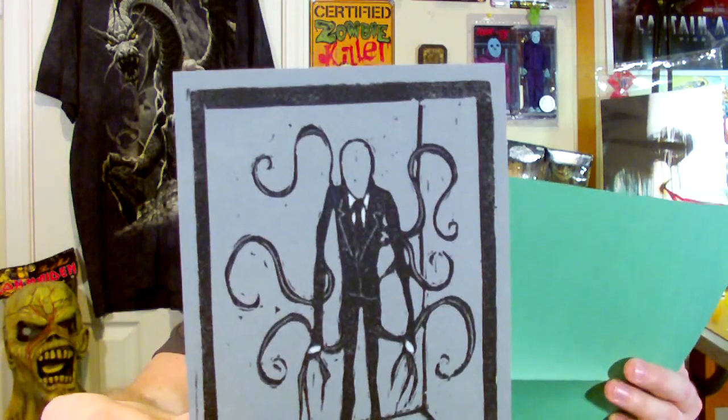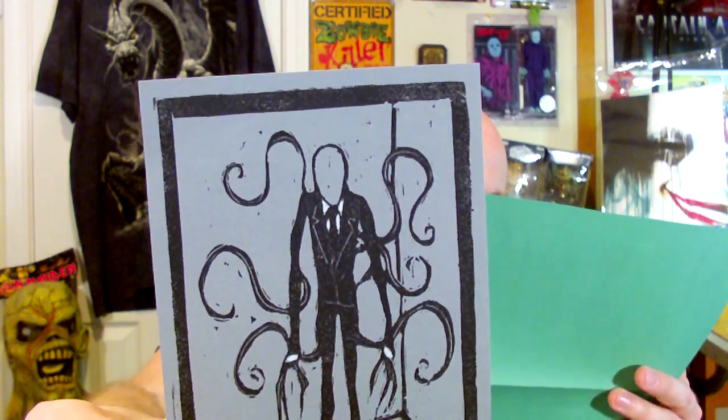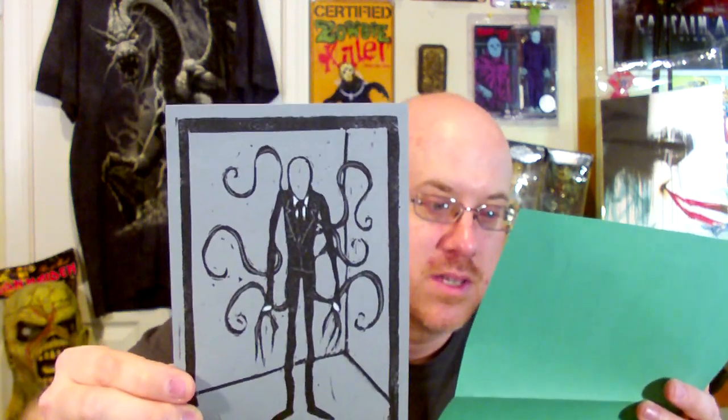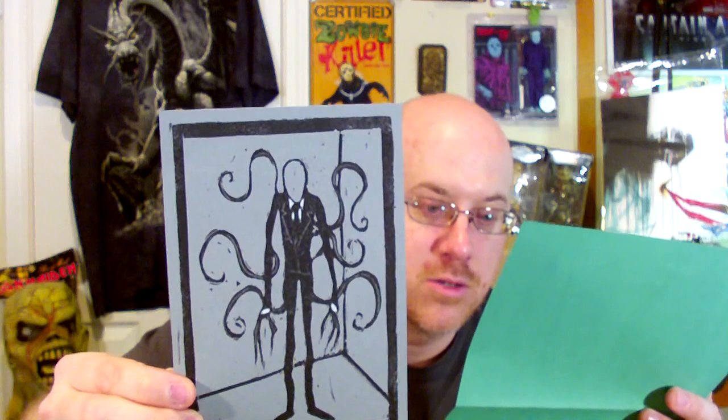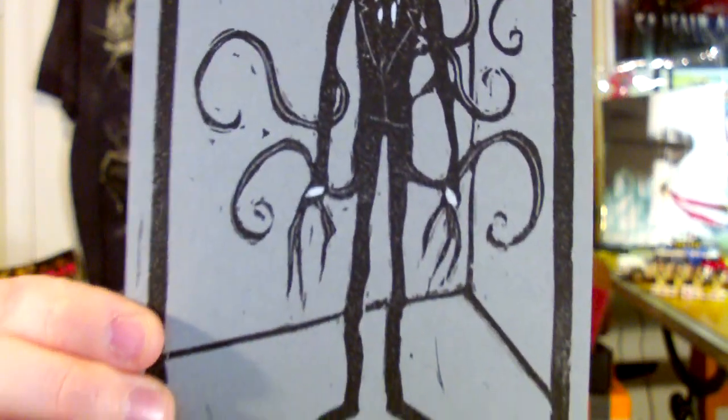I'm going to pull out this print here. Slender Man print. Frameable Slender Man litho cut from the creepiest denizen of the internet. Hand painted on high quality cardstock, individually signed and numbered. Yes, the static noise you hear is totally normal. Slender Man. I gotta find a little frame for this. Keep those art prints in there as well, people.